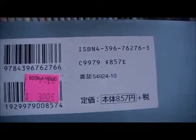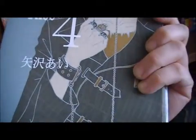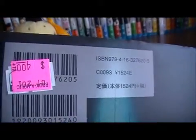ISBN number for this one. So I don't know much about these ones. But it's another graphic novel. It has practice in there. I use these for practice. So, I don't usually care about the pictures or the content. And then this one. ISBN number. See it?